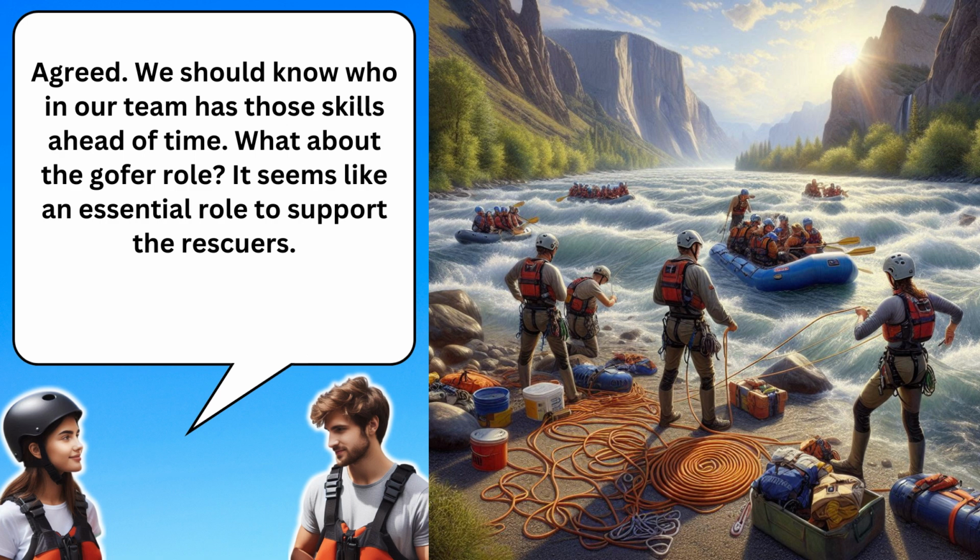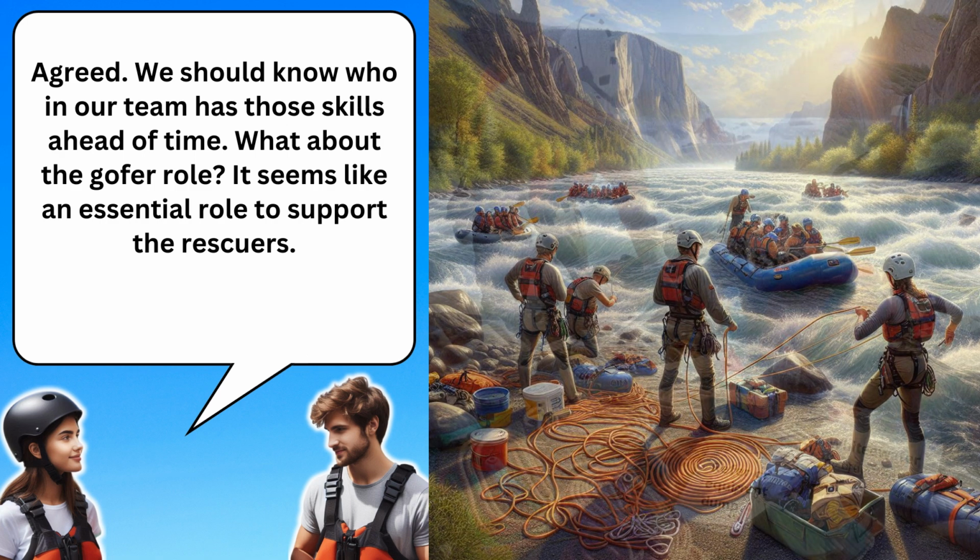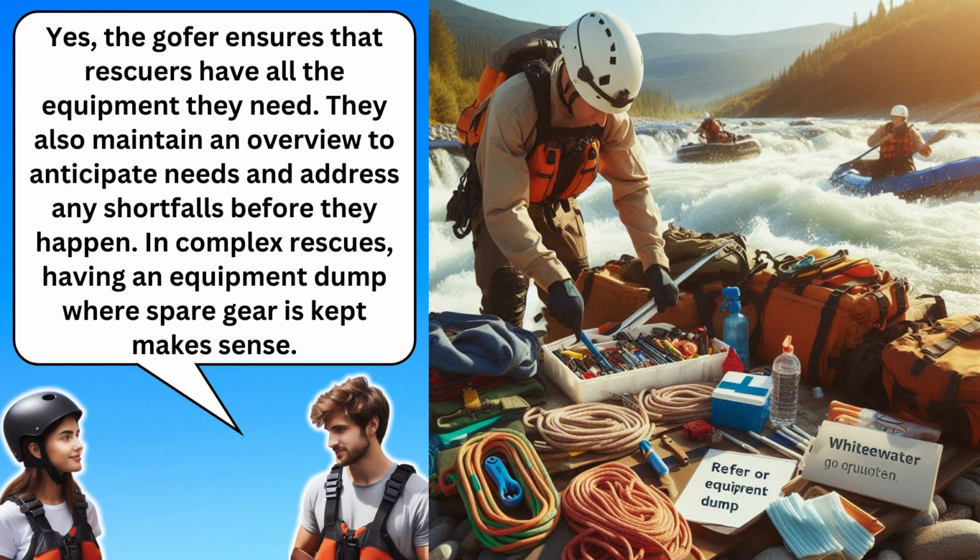What about the gopher role? It seems like an essential role to support the rescuers. Yes, the gopher ensures that rescuers have all the equipment they need. They also maintain an overview to anticipate needs and address any shortfalls before they happen. In complex rescues, having an equipment dump where spare gear is kept makes sense.